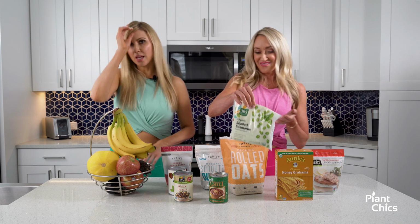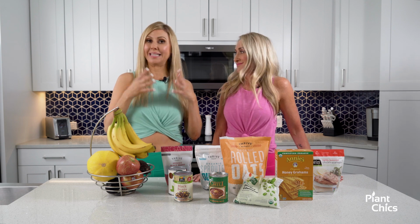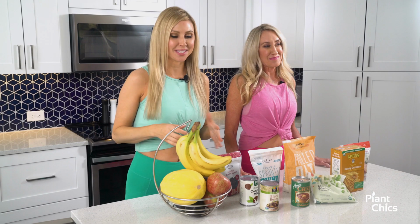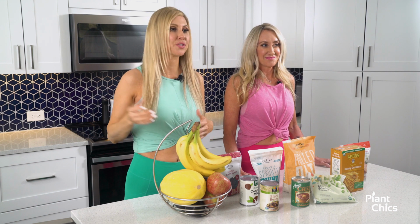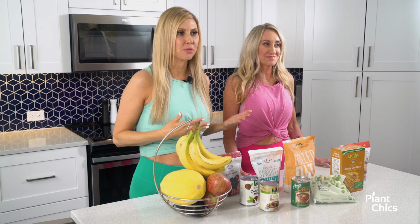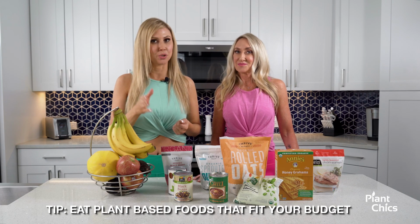Correct. And a lot of people are like, what's better, fresh or frozen? Whatever you can afford and whatever you can eat, basically. So we have a mix of fresh and frozen in our freezer and our fridge. So just do what best fits your budget. I wouldn't worry about that. It's all about eating the whole foods and inviting more plants to your plate.